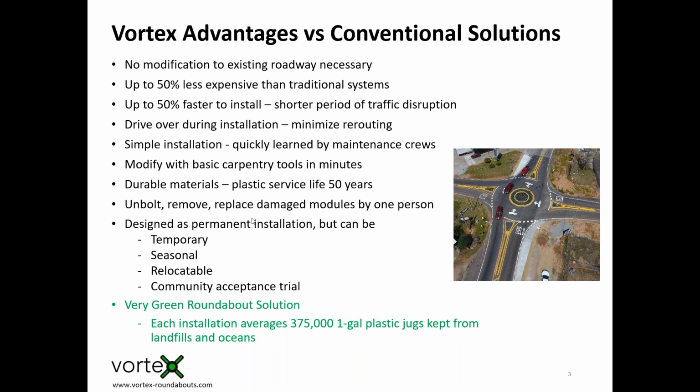And then lastly, it is a green solution in that the boards are made from 100% recycled materials. And it doesn't cost extra. Usually green means it's going to cost more, but really we're striving to cost less. So it's kind of an added bonus. And so far we've seen on average about 375,000 of those 1 gallon plastic jugs get repurposed into the middle of an intersection instead of in a landfill or floating around in the ocean somewhere. So all great advantages there.